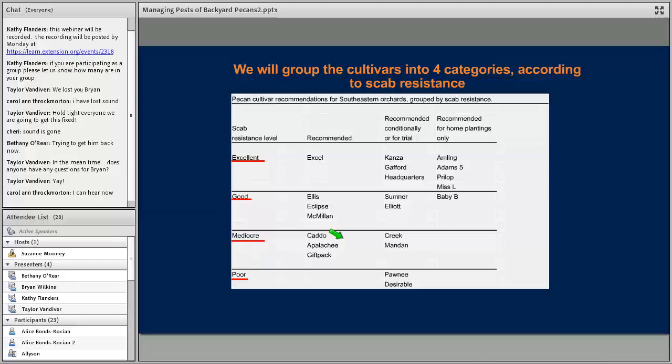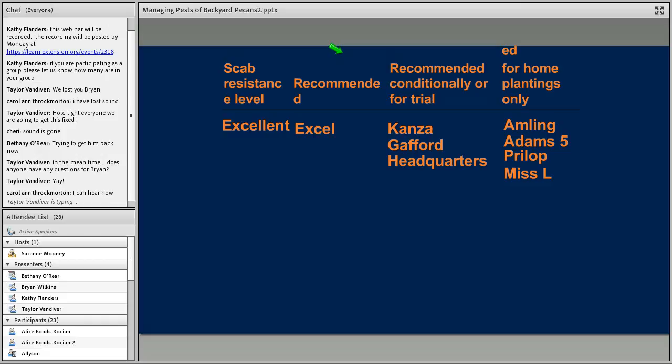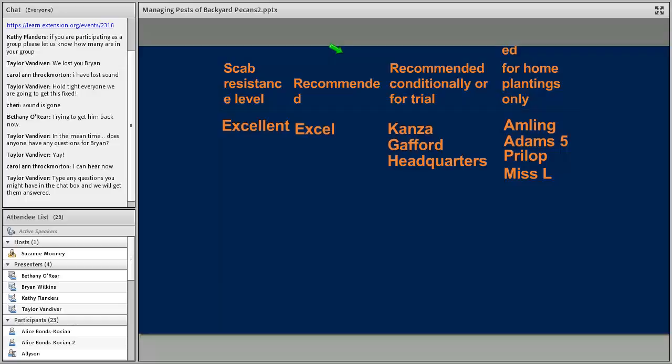Now, for scab resistance, the excellent recommendation is Excel. We've got some recommended traditionally for trial: Kanza, Gafford, and Headquarters, and then for home plantings only: Amling, Adams 5, Tullis, and Miss L. Now, these nuts over the years have done the best at not having scab.